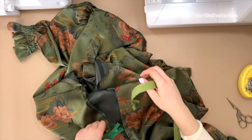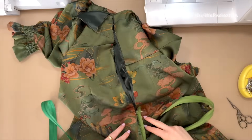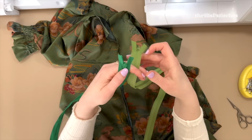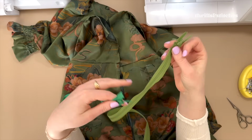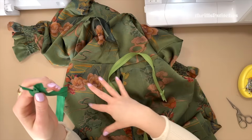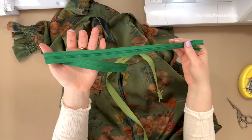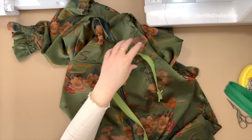So we've reached the final step, which is inserting the invisible zipper. I have two options for colors here. I do feel like the light green one is more the correct color family than this one. While this is darker, it's also more screaming in a way and brighter, so I'm gonna go for this one.